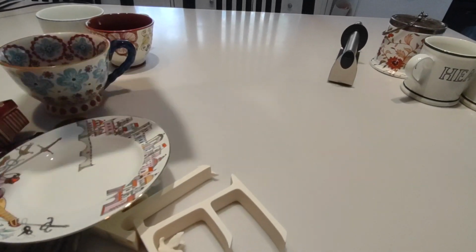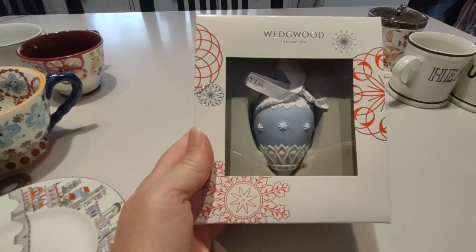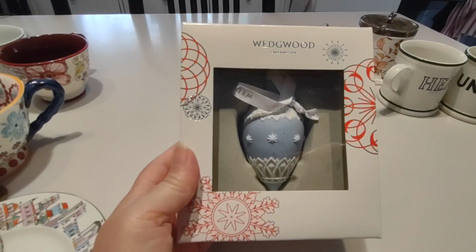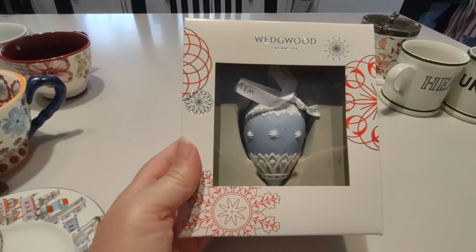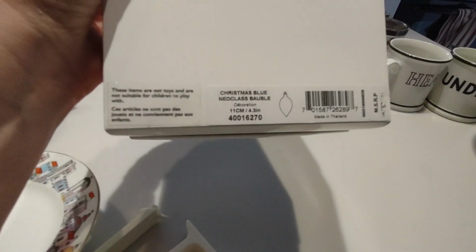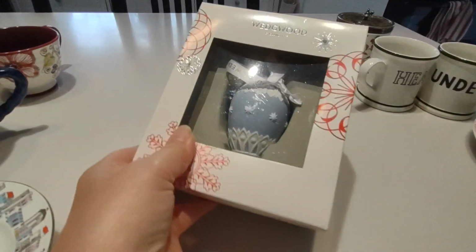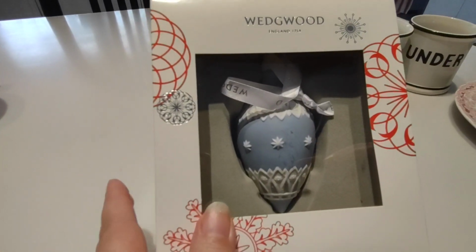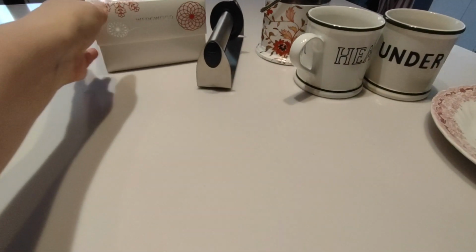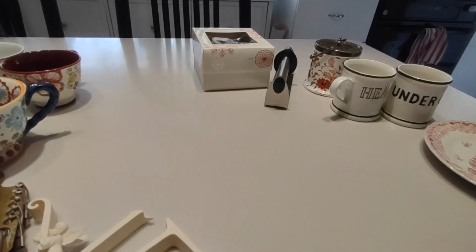I went and put that stuff back in the car and then went to the boutique room upstairs, which my friends had told me about, and I almost forgot about. And when I went up there, didn't find anything fantastic except for this Wedgwood Jasperware ornament. I know it has a label on here somewhere. Okay. The Christmas Blue Neoclass Bauble. And paid $5, but I believe I can make at least 30 out of it.